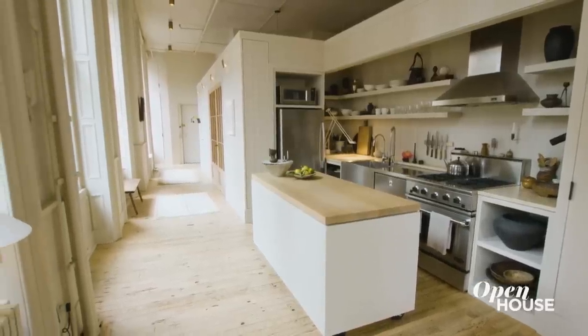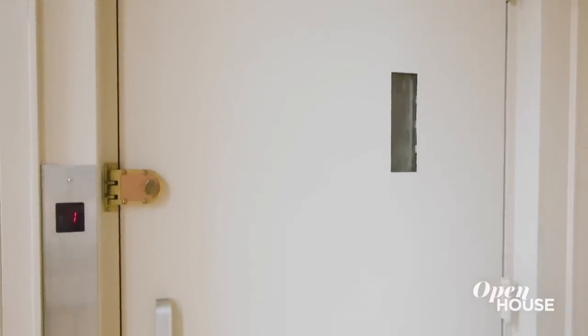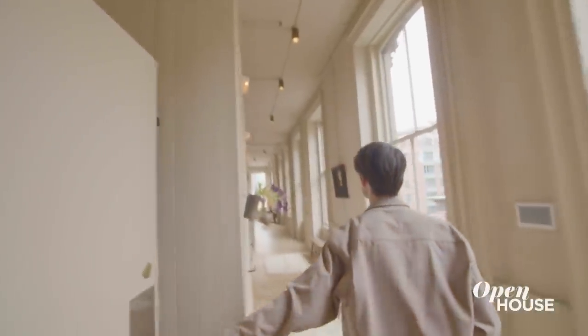When I first saw the apartment, I fell in love with the bones, but I knew I needed to make it my own. This is the entrance. It's an elevator. It comes right up to the apartment. It is something I only dreamed of as a kid and couldn't imagine this being my space.